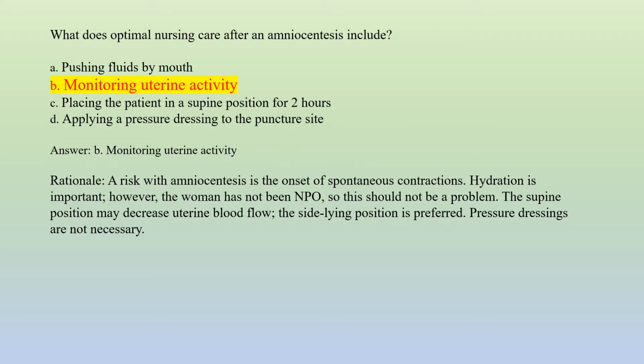Answer. B. Monitoring uterine activity. Rationale. A risk with amniocentesis is the onset of spontaneous contractions. Hydration is important, however, the woman has not been NPO, so this should not be a problem. The supine position may decrease uterine blood flow, the side-lying position is preferred. Pressure dressings are not necessary.